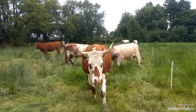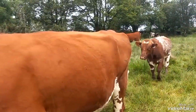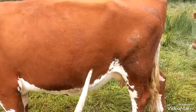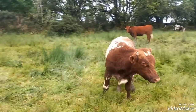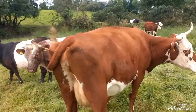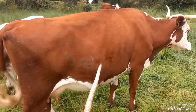Well, there is evidence of jockeying on her back. We can see the dirt on her. We can see that there's hoof marks along her here. So unless she was jockeying all night and the bulls are still at her, or else she's just not in full standing heat yet. You can see there the dirt on her.